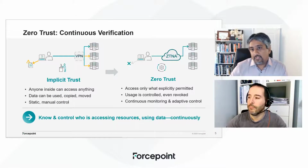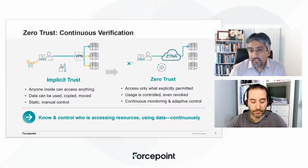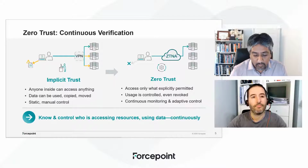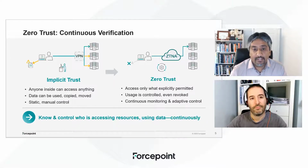Now, in a zero trust environment, that changes. With continuous verification in mind, you are accessing only what is explicitly permitted. So let's say if I'm trying to access a document, I would only be allowed to access that document if I'm the right person to be accessing that document at that time. And the usage is controlled and even revoked. So let's say I am done with accessing that document for that duration, maybe in future I do not need that access. So my access is revoked for that particular data set.